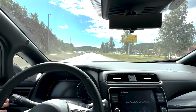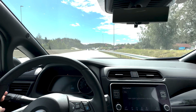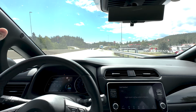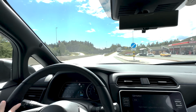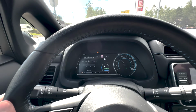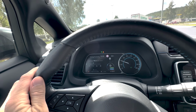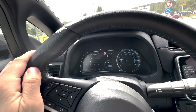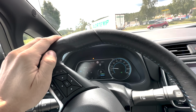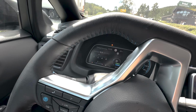Okay, we are here. This is where we're going to stop to do our first charging stop. We're going to go to the Recharge chargers at the YX station on the other side of the highway here. And interestingly enough, we're still at 3%, or we're above 0%, but the range is 0. Just like, I don't know, 2 minutes ago, it showed 15 kilometers.